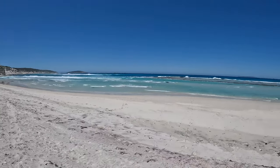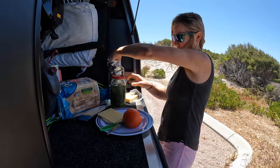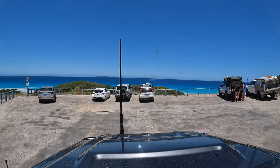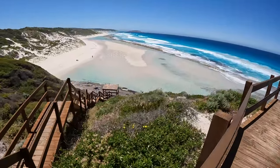I don't know if we'll stop and drag the kids out, because we might find one that's a little bit more protected from the wind. I think this is where they get access to the beach down here. Let's have a look. So this is 11 Mile Beach. I reckon there's a lagoon down there too. Wow. Oh, that's so good. Whoa.